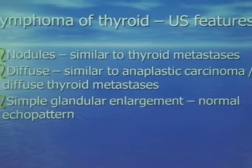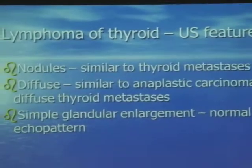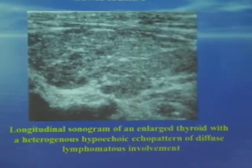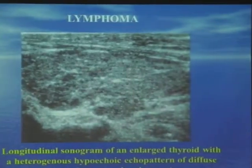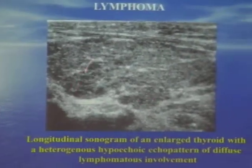They can be diffuse as well. Or it can be just a total diffuse enlargement of the thyroid gland, right? So it can present in any way. It's very clinical, right? So that's an enlarged thyroid gland, heterogeneous hypoechoic echo pattern that you see in lymphoma.